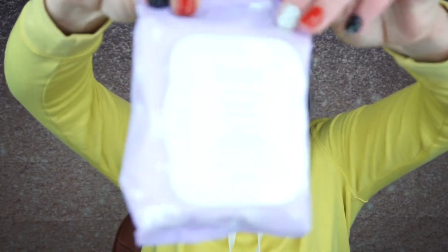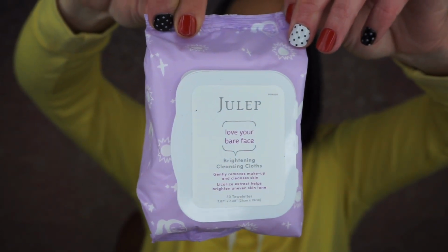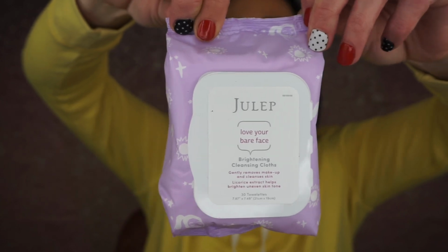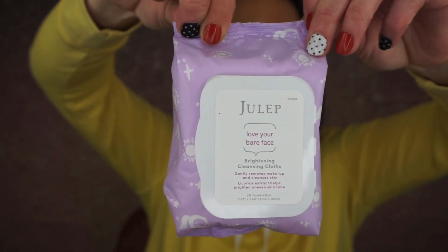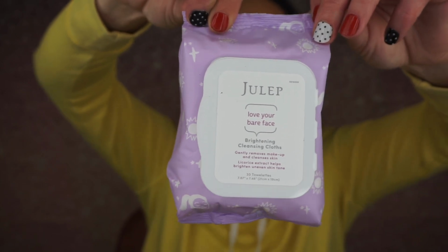And this is the Julep Love Your Bare Face Brightening Cleansing Cloths. It gently removes makeup and cleanses your skin. Licorice extract helps brighten uneven skin tone. Okay, so it's paraben-free, vegan, and cruelty-free. And it says it gently removes all makeup, even waterproof mascara, without tugging and pulling. No need to rinse. Use morning and night for best results.